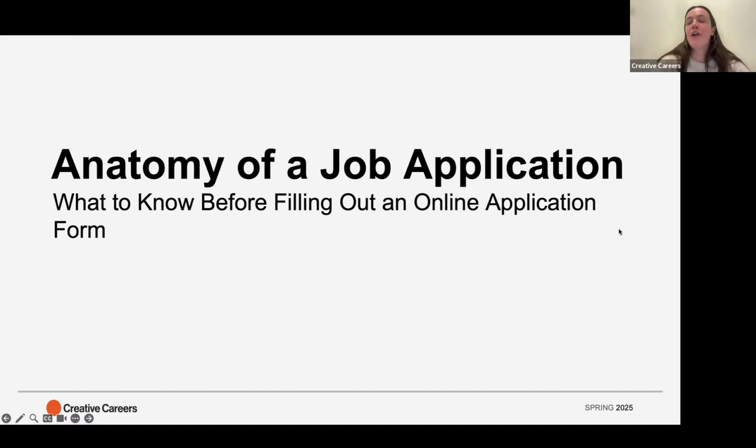I'm really excited to chat through this topic today because I think that a job application form can sometimes feel a little bit intimidating. And I hope that over the course of our chat today, we can start to feel a little bit more comfortable about what we need to include in a job application and maybe what we can prepare in advance to make the process go a little bit more smoothly.